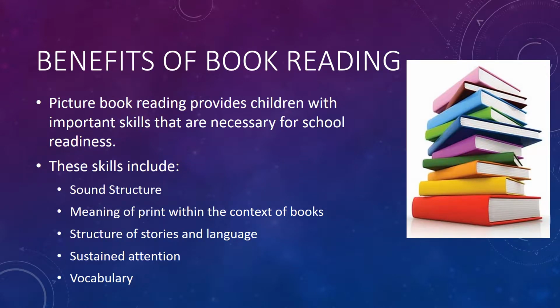There are many benefits to book reading. Picture book reading provides children with important skills that are necessary for school readiness. Some of these skills include sound structure, the meaning of print within the context of books, the structure of stories and language, sustained attention, and vocabulary. Reading books exposes children to many new words and expands their vocabulary. Books often include unfamiliar words, repeat the same words in a variety of sentences throughout the book, and offer opportunities for the child to hear those same words over and over.